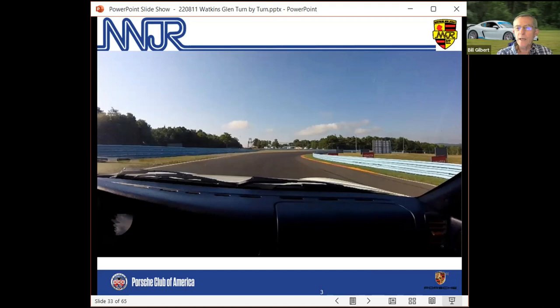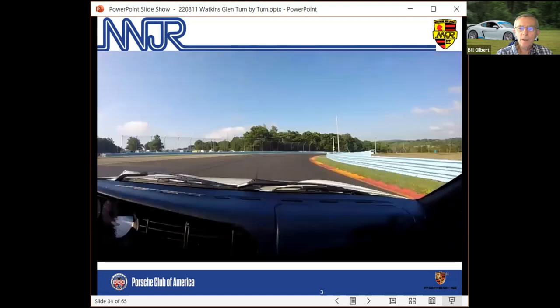Now, what we want to be doing at this point is getting our eyes all the way around to the right. There's a flag station around to the right that's not quite visible from this point, but it will be very quickly. But we want to be turning our head and looking down the hill for that flag station, just as soon as we've exited the bus stop.